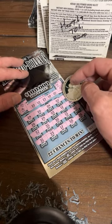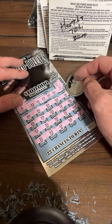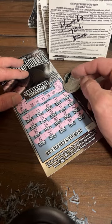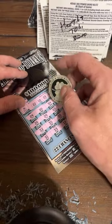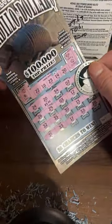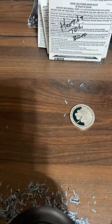22 and 18, guys. You got way too much going on right now. 23 and 14. I know we have a winner. Somebody tell me the winning number. Somebody says 20. There it is, 20. $5 winner right there, guys.